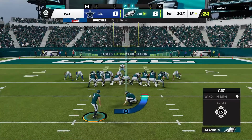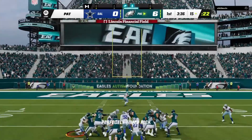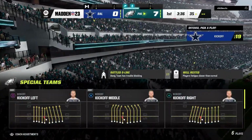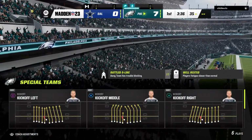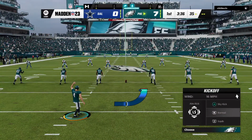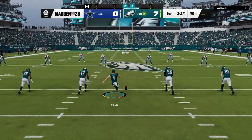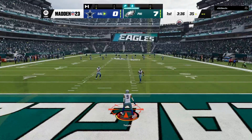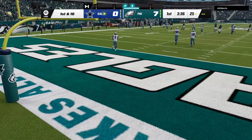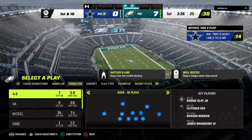On for the extra point, Jake Elliott. He's got it, and the Eagles lead at 7-zip. So they throw the pick six. They'll get another shot at it now as this one's in the air. And that one will bounce out of the back of the end zone, so we will start here at the 25.